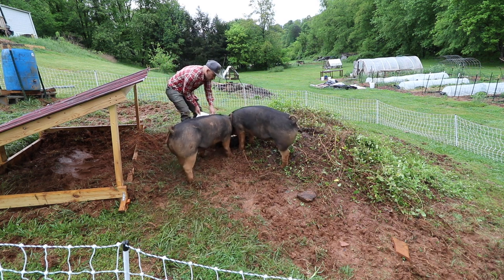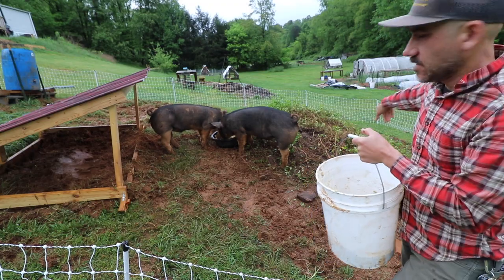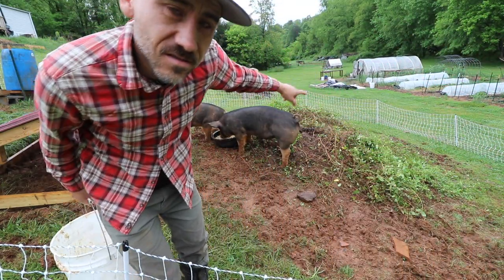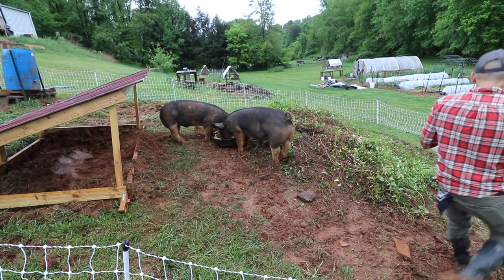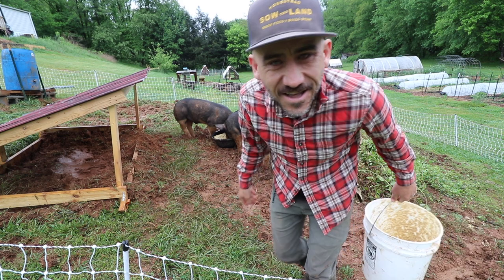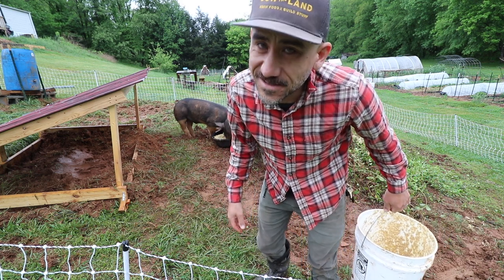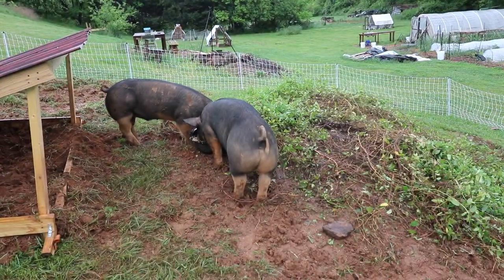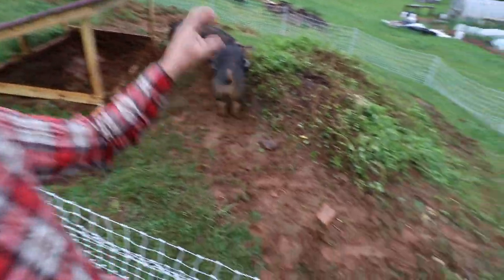I've been giving them some feed in the bucket and then also on this area right here where we really want them to get rid of all these vines. Putting them on a hill, I don't know if that's such a good idea because it's slippery. And this is the start of day three with these two pigs in the same spot.